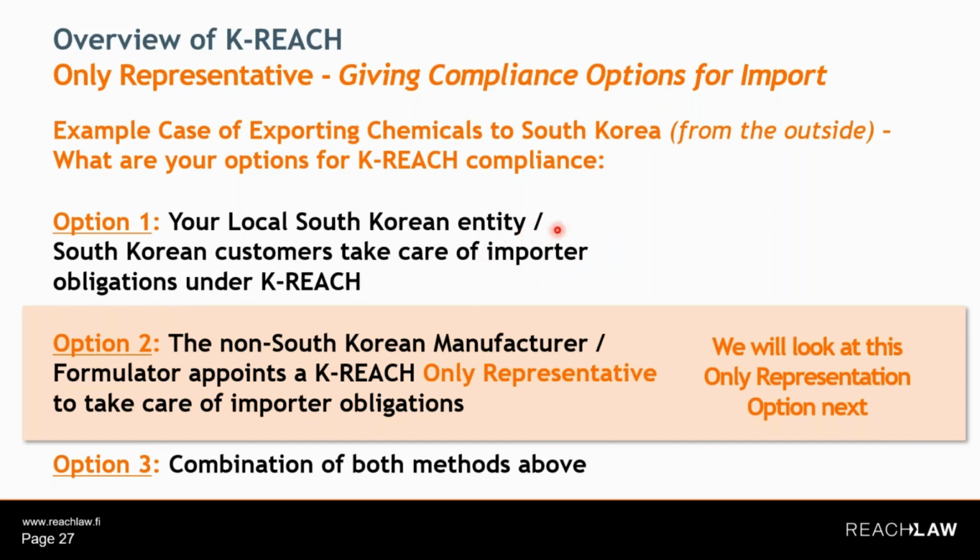So this is something not giving you more, I would say, but it depends upon the substance and the customer and your relationship with them. Option 2 is recommended, as I mentioned earlier, depending upon how you intend to do business. And this is where you need to appoint an only representative to take care of importer obligations.